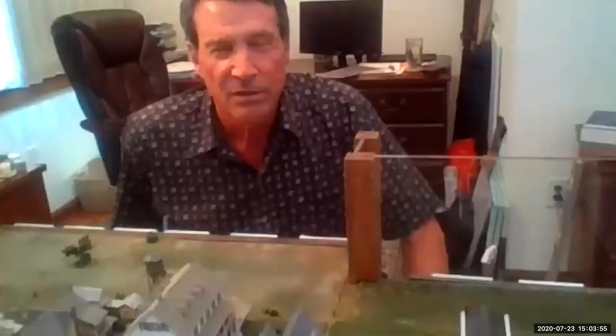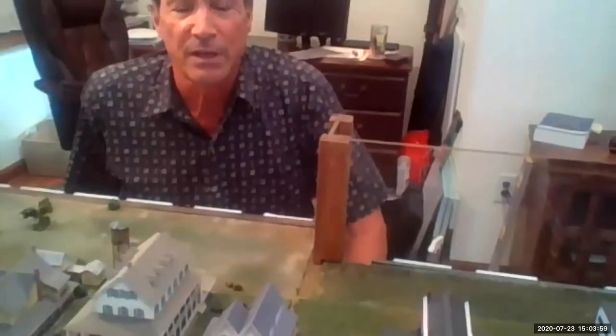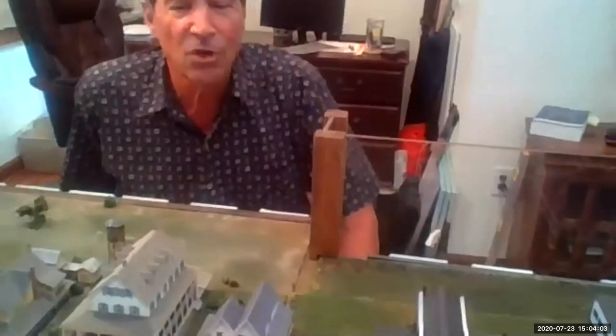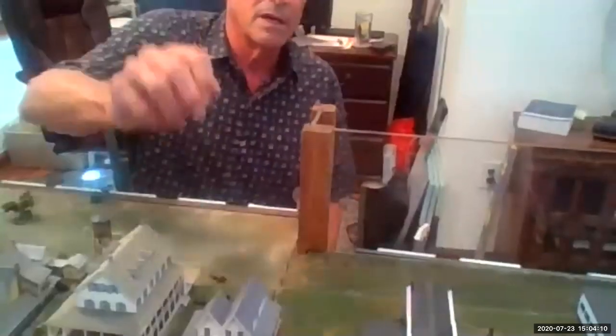This is the Beebe Cottage. Richard and James Beebe, before they established the hospital, had a cottage in Rehoboth from which they operated, in both senses of the word, operated. And that's where they did that. There's this carriage right there.